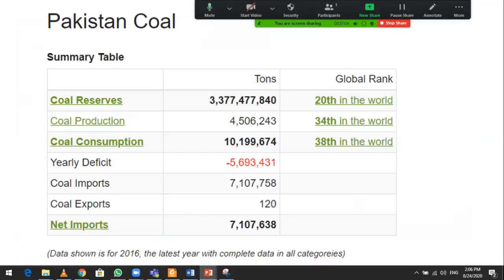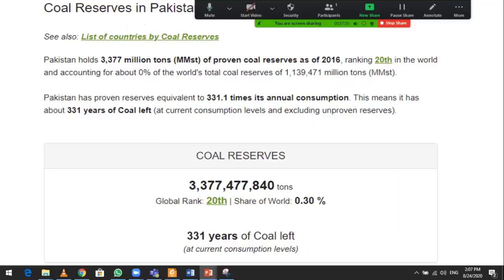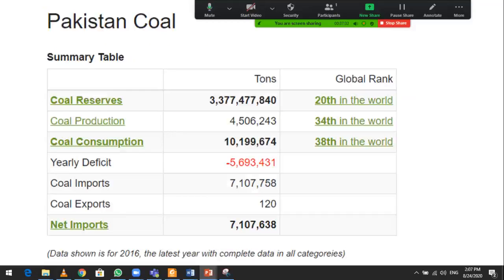So first of all, we are deeply into fossil fuel coal. We have Pakistan coal. Coal reserve was in 10, you can see the data, and 17 in the world. Pakistan coal production, we have a small production, and 24 in the world. And coal consumption, we have consumed this year according to yearly data, and coal imports and exports. Okay, we are importing and exporting. Net imports like this, data we have shown to the latest year with complete data in all categories.